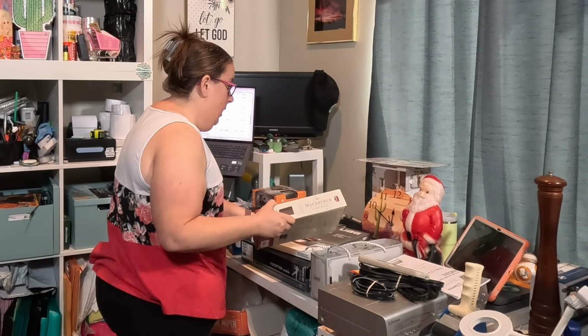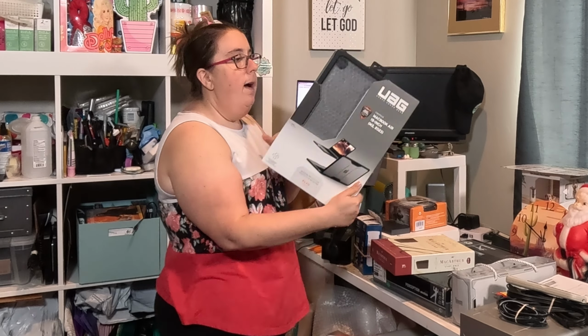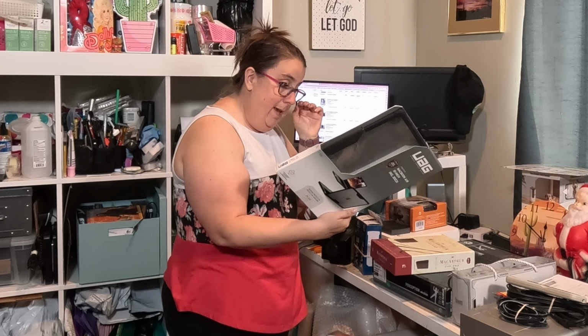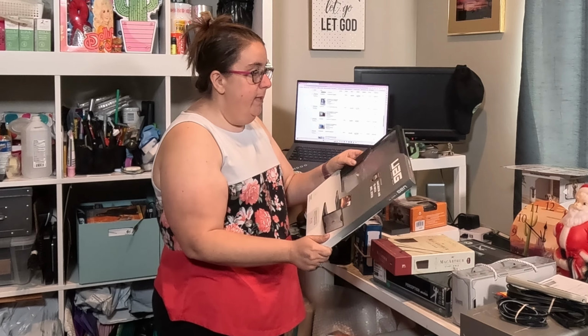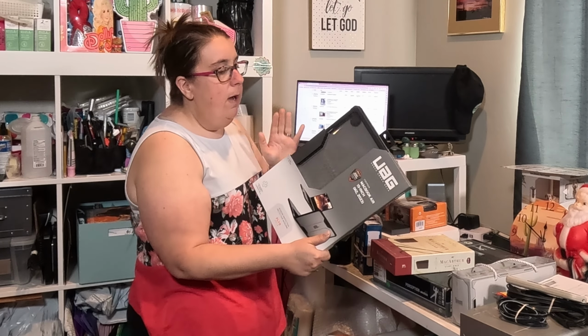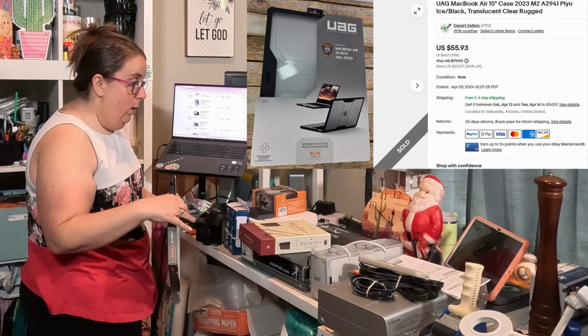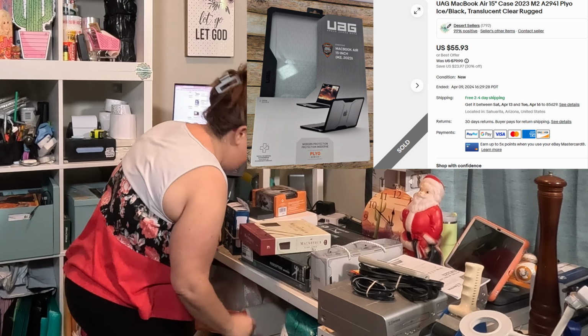Then we've got a UAG MacBook case. I've sold a couple of these. They are really, really solid condition. Hard cases for your laptop. Bins, $15. Sold for $50. Telling you, I need more counter space.